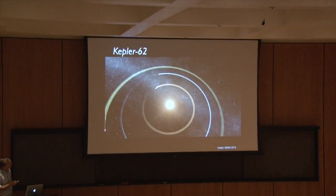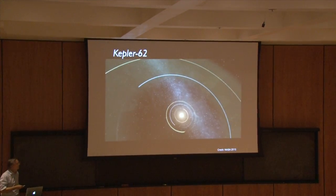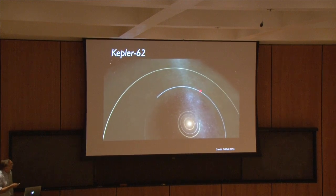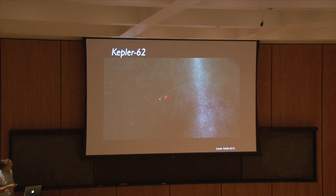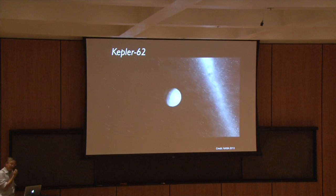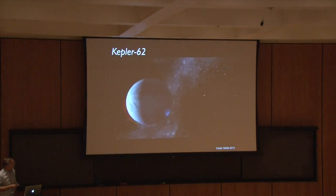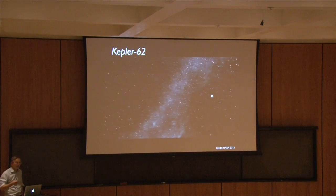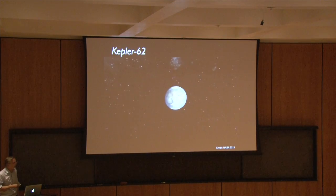Kepler-62 has 3 inner planets that are way too hot for liquid water or for life. But interestingly, it has 2 outer planets that we think are in the habitable zone where there could be liquid water. The inner one is probably a little bit on the warm side, but could still potentially have liquid water on the surface. And the outer one is probably a little on the cool side.